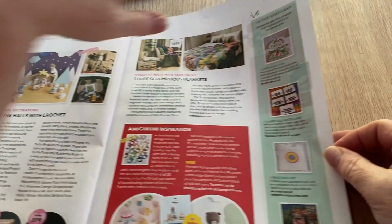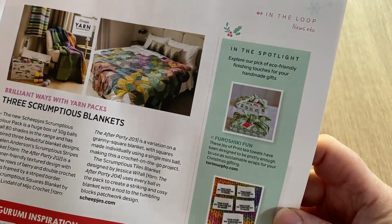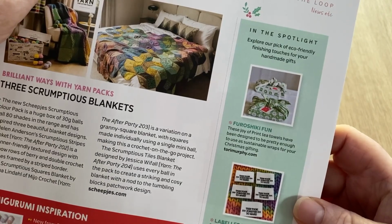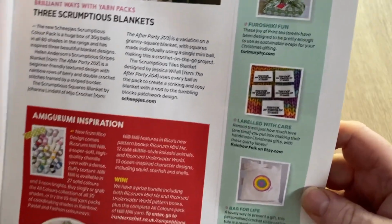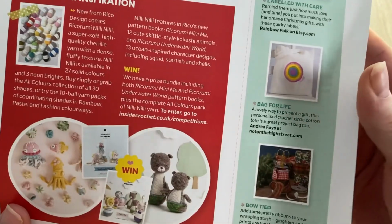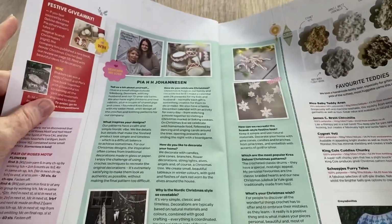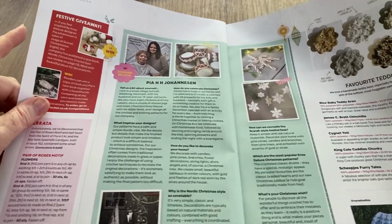Okay, so let's have a look. In the spotlight, we've got Ferro Chic Fun, printed tea towels, labels with care, bag for life, and a bow tied. Well, yeah, okay, not really crochet, is it? Okay, so we're going to meet the designers.